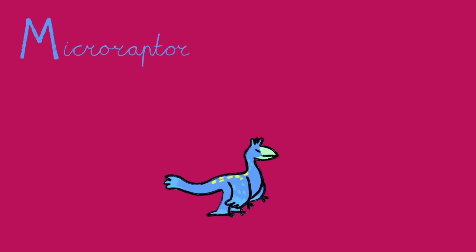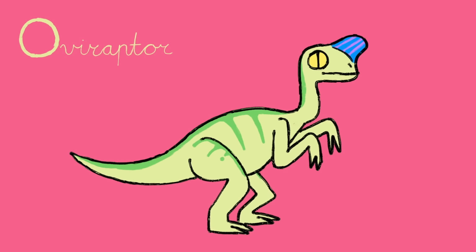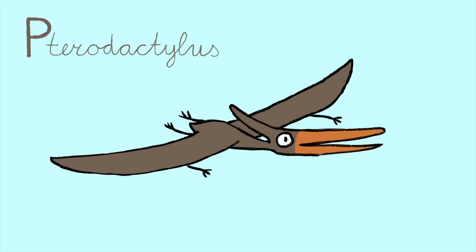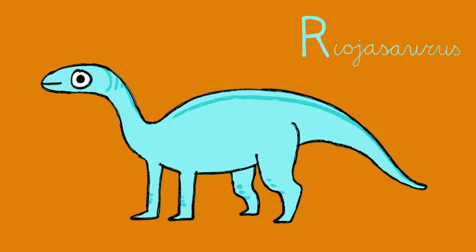M. Microraptor. N. Nodosaurus. O. Oviraptor. P. Pterodactylus. Q. Quetzalcoatlus. R. Ryotosaurus.